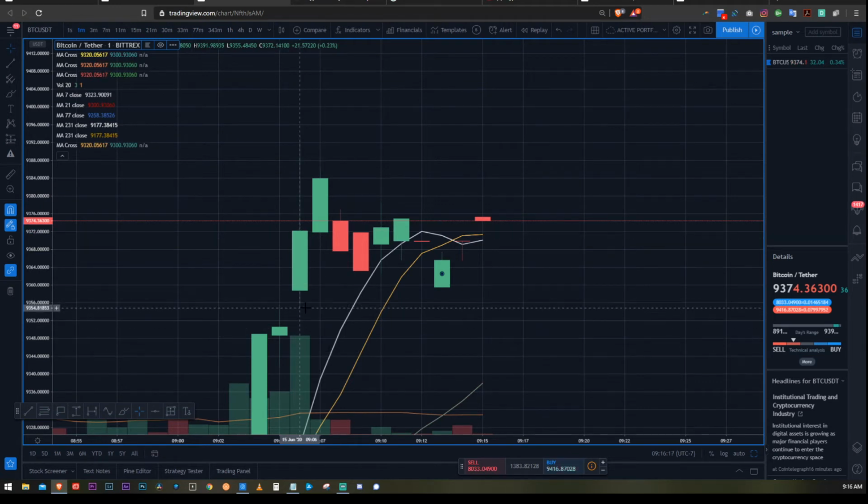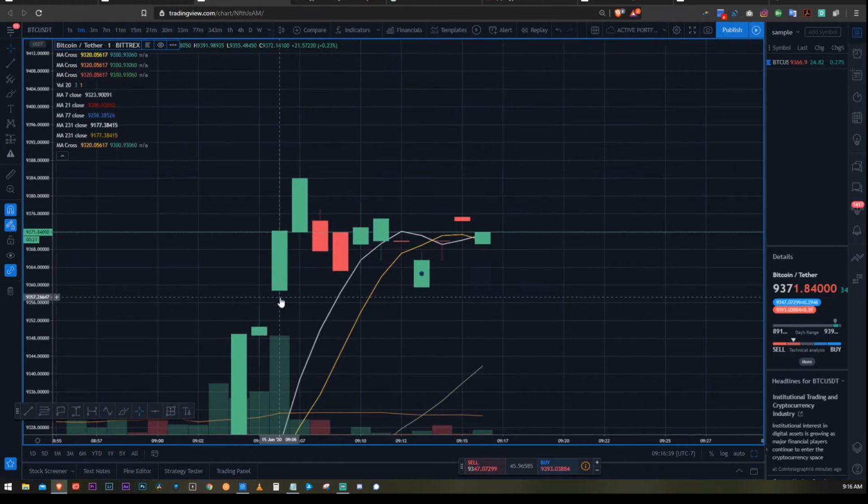And conversely, this wick over here at the bottom, if you could see it, hit as low as 93.55, but it ended at 93.72, right? So because it's green, we know that the bottom of the block is where it started, the top of the block is where it ended, and within that it reached a low at the bottom of this wick, and a high at the top of this wick.